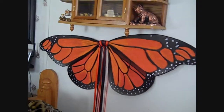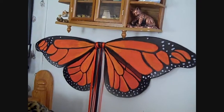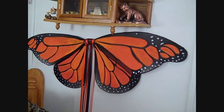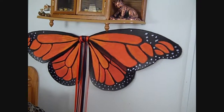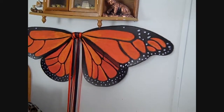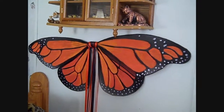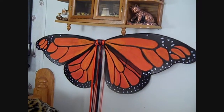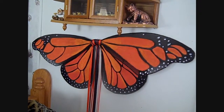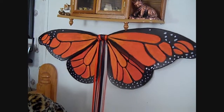It's because I couldn't find white tights, or the white socks or whatever the hell it was I used. I only had the black, which was a lot harder to do. Otherwise, I could have painted the black easier on the white than the orange on the black. It just made it a little difficult. So this is my monarch butterfly, which I am rather proud of. But other than having gallons of orange paint, that's not something I'm going to redo anytime soon. And that's it pretty much for my wings.